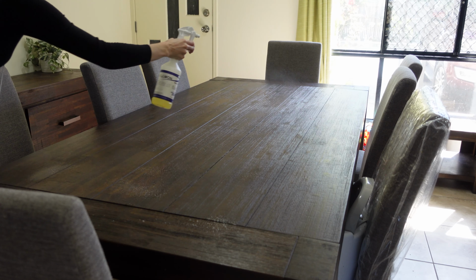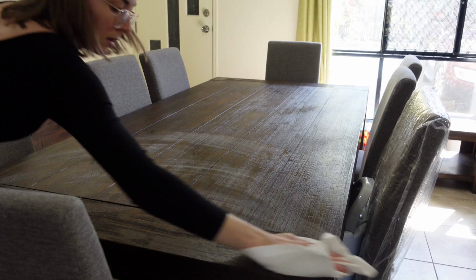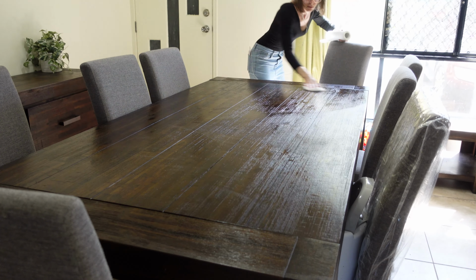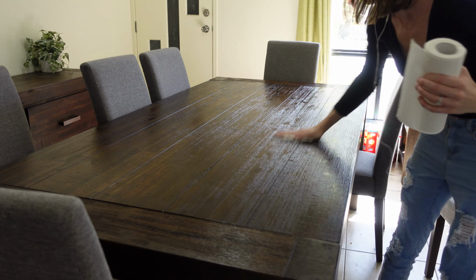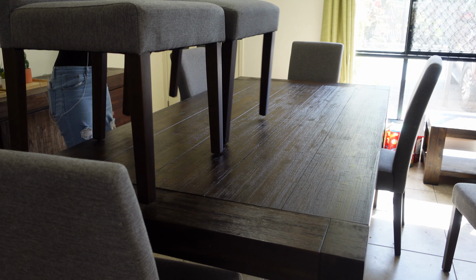And this is the first time, I know this is gross, but this is the first time I've ever taken that runner off the table and shaken it out and cleaned it off. I know that's really gross, but I've kind of just cleaned and wiped around the runner in the past. But today, because I'm doing a bit more of a deep clean, I thought that I'd take it off and shake it onto the table and then wipe the crumbs onto the floor, because I will be cleaning them in a second here.